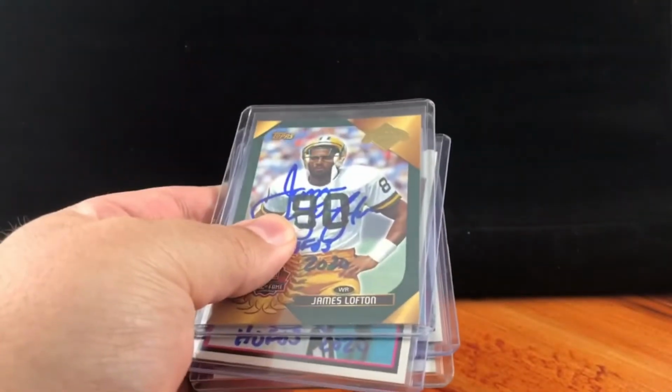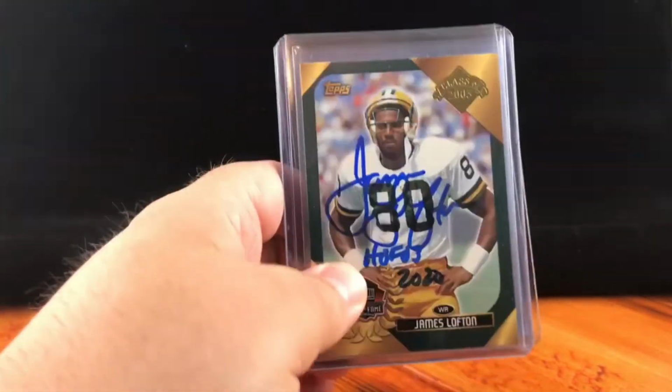So anyway, he's a good guy, he's an easy TTM. I think it was a 10-day turnaround, so if you got some Lofton cards out there, look up his address and send them out.